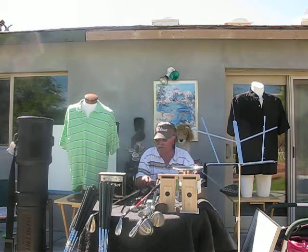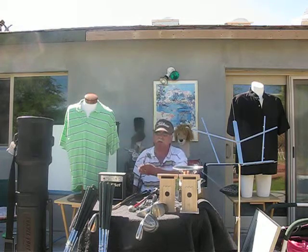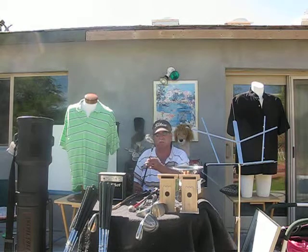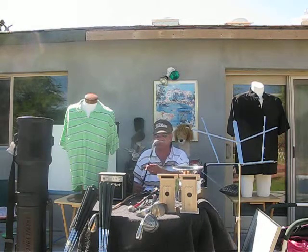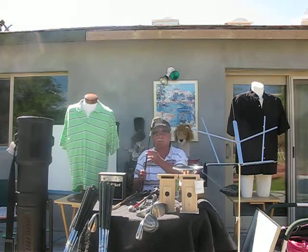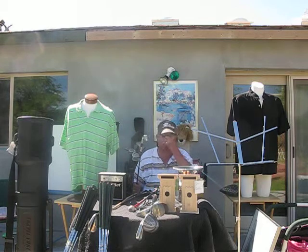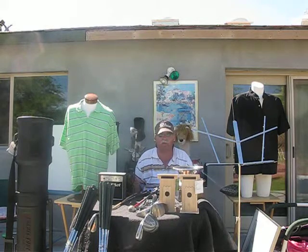Another thing you might be interested in buying are clubs that are maybe one-offs, but they're newer clubs. This happens to be a Callaway, and I got this club for $2. They wanted 8. Got it for 2. You put it on as a single club, and these are clubs that people have lost. They may have lost a club, and so people want to buy just one club.